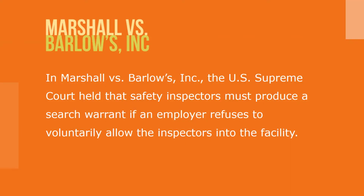In Marshall v. Barlow's, Incorporated, the U.S. Supreme Court held that safety inspectors must produce a search warrant if an employer refuses to voluntarily allow inspectors into their facility. The court also ruled that an inspector does not have to show probable cause to obtain a search warrant. A warrant can be obtained easily if a search is part of a general enforcement plan.